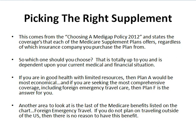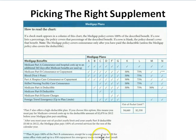So which one should you be choosing? It really is dependent upon your financial situation. As an example, if you're in decent health and you have limited resources, Plan A is the cheapest and the most economical. Therefore, that's the one you might want to consider at least. Now, the most comprehensive coverage is a part of Plan F. Let me just refer back here and show you what I mean. Plan A, and again, you see how it has Medigap here? It's the same thing whether we're talking about a supplement plan or a Medigap plan. Plan A has the most limited coverage. Plan F is the most extensive coverage.